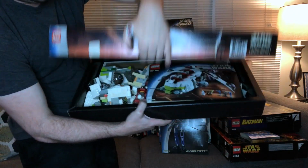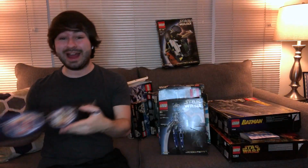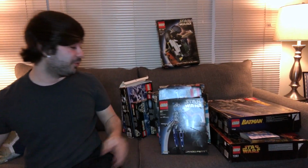And if I open up this front flap, you can see everything's in there. It just is waiting to be reassembled by yours truly. And, man, I am beyond excited. I mean, excited isn't even the word, okay?